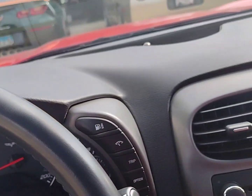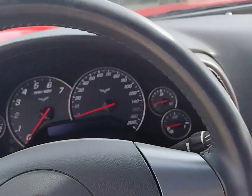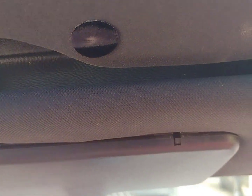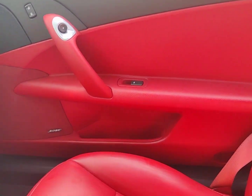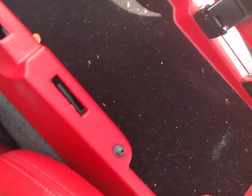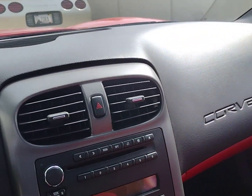You still have the telescoping wheel here. I would say overall the interior is a little better than C5. These latches for the Targa top feel, well, you know what, the other latches are metal too, so that's not too bad. The rear latch looks almost exactly the same as on C5. So, I think with the seats especially, they don't give a lot of love to these interiors. But this ain't so bad.